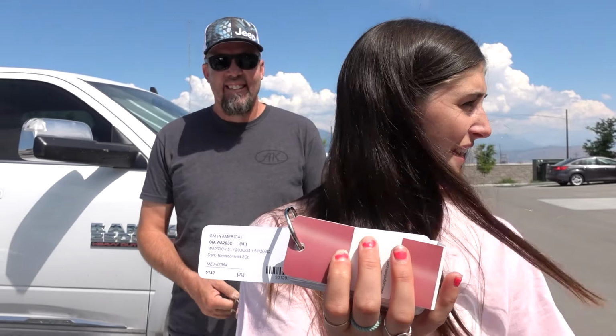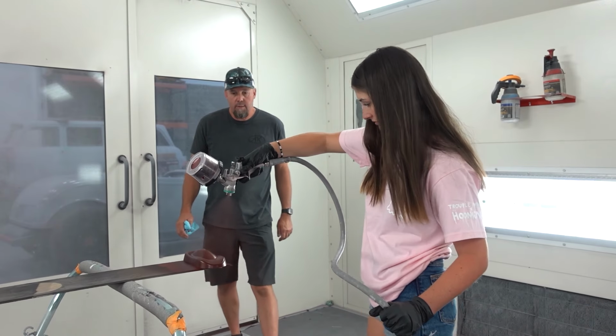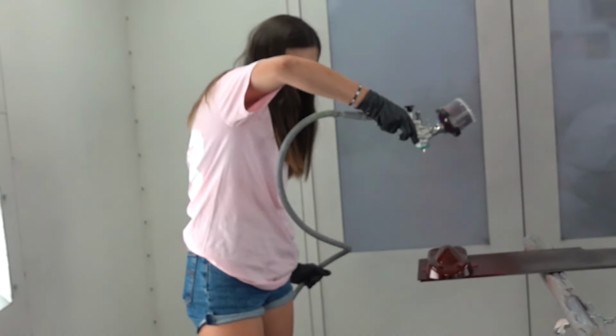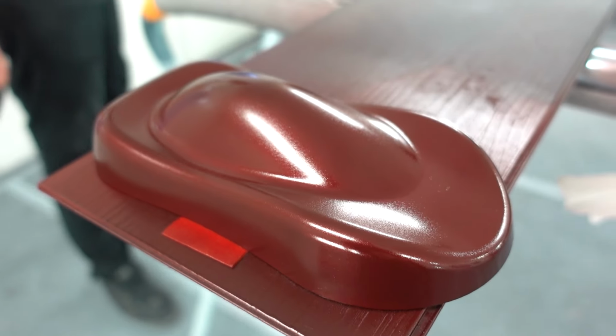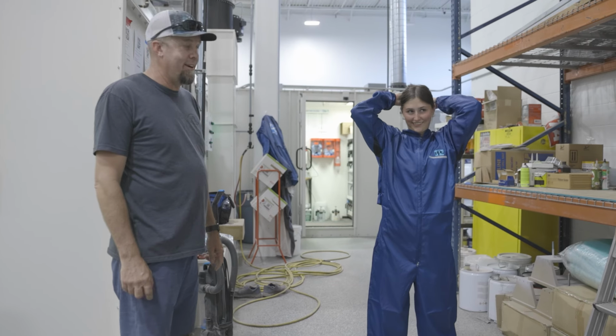You have like 2 weeks to think about it before we're Oh, don't tell her that. Don't tell her that. That's so cool. All right, we have a confirmation sample. She's gonna throw some color down on her car. I know, I love it.